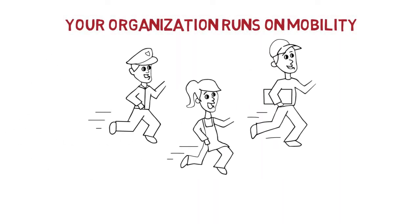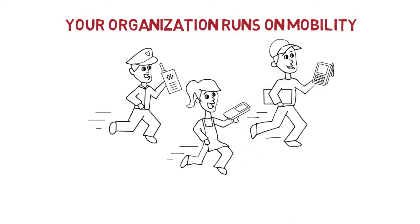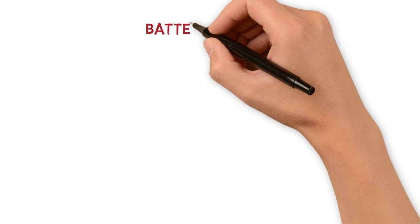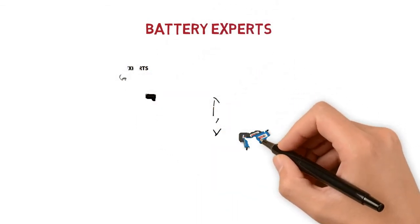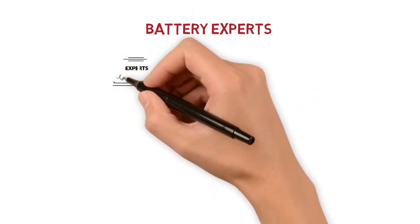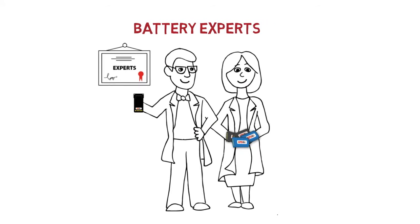Your organization runs on mobility, and mobility runs on batteries. At GTS, we consider ourselves battery and charger experts. Our engineers do all their own R&D, manufacturing, and certifying of our high-performance products. Creativity and innovation are a daily occurrence at GTS.